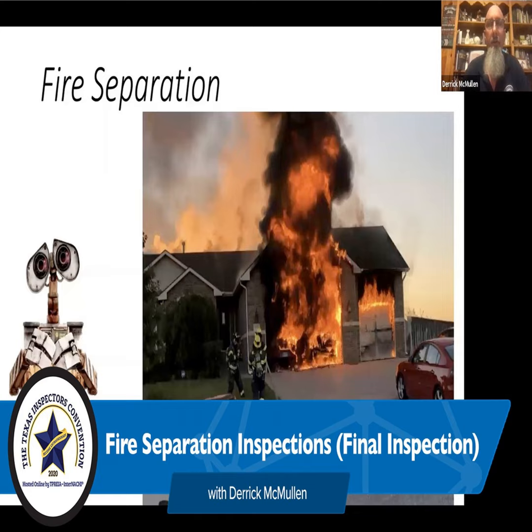So here's a couple of examples. The image on the right, they converted that garage. They wanted another bedroom, so they added a bedroom and put a wall right down the middle of the garage, put a door in there. You can't do that. It can be a living room, it can be a workout room, it can be an arts and craft room. It cannot be intended for sleeping.